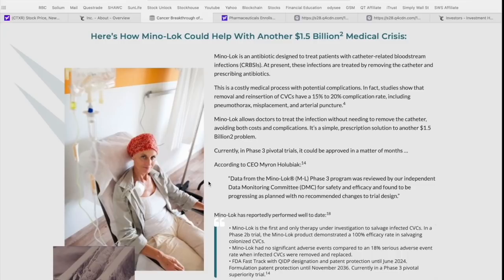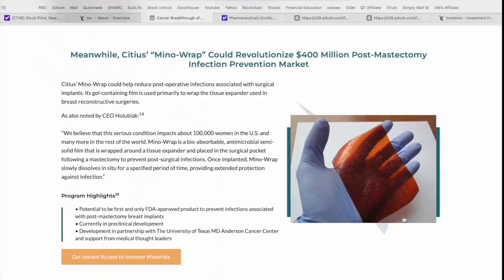And in fact, about 15 to 20% of CVCs, which again stands for central venous catheters, actually result in complications. So Mino-Lok allows doctors to treat the catheter infection without having to remove the catheter and risk some of those additional complications. So much lower overall risk and cost for the patient. So this one's currently in phase 3 trials, and again could be one of the first revenue opportunities for Citius Pharmaceuticals.